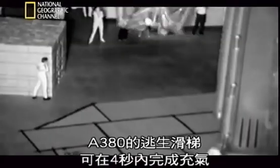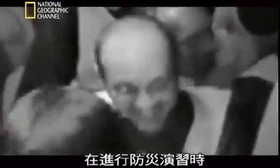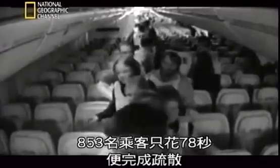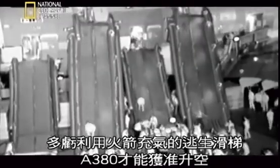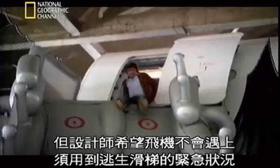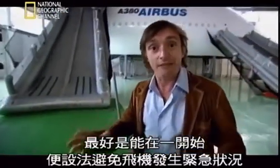With this device, the A380's slides inflate in 4 seconds, 2 whole seconds inside the required time. In the emergency drill, all 853 passengers evacuated in 78 seconds, easily beating the 90-second limit. Thanks to rocket-powered slides, the A380 was officially certified to fly. But the designers hope they'll never be used in a real emergency. Needless to say, if you're an engineer, it's better to ensure that an emergency never happens in the first place.